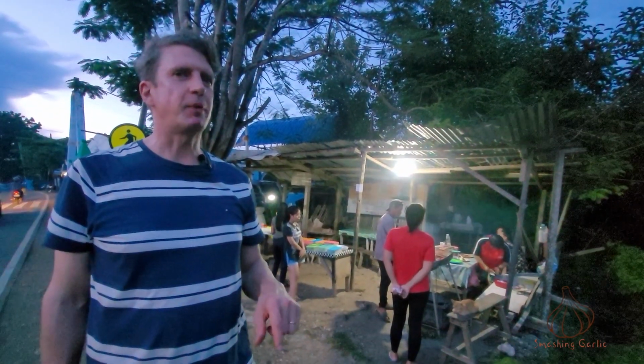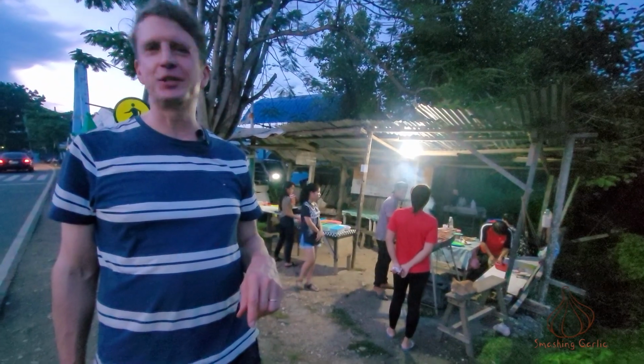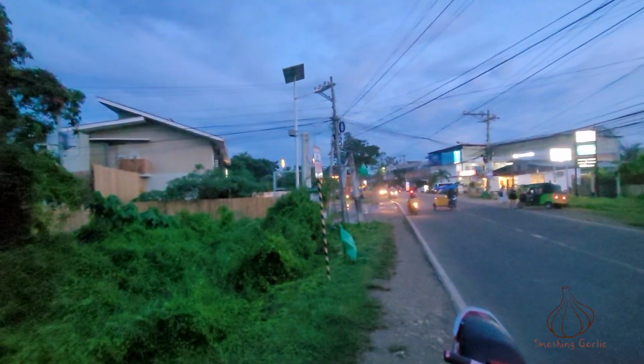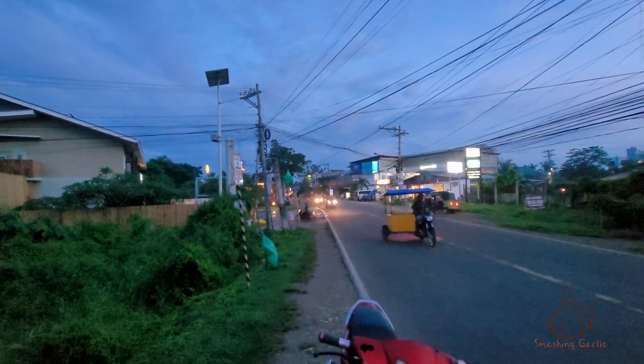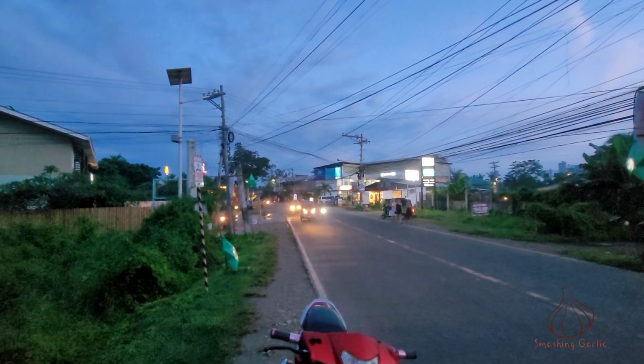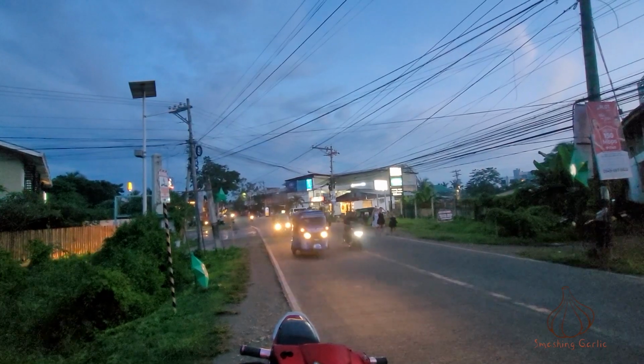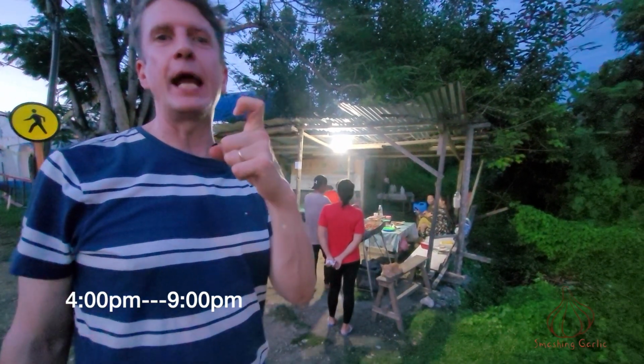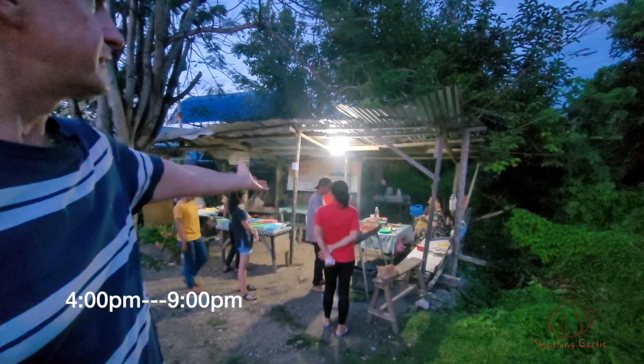So if you want to come to this barbecue restaurant, and I highly suggest it if you come into Bohol Island. See the McDonald's there, and the Jollibee there, then the Natty and Henry's restaurant right there, and then the Harmony Motel and the Best Western. All right, right here, 4 p.m. to 9 p.m. daily. This is the place.